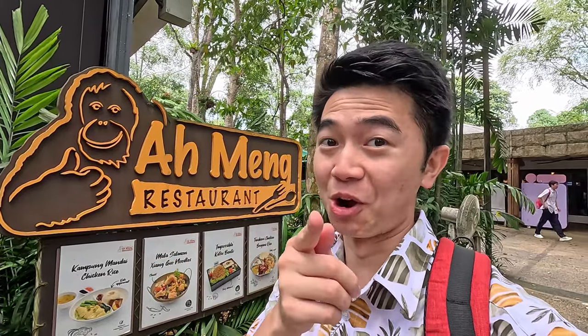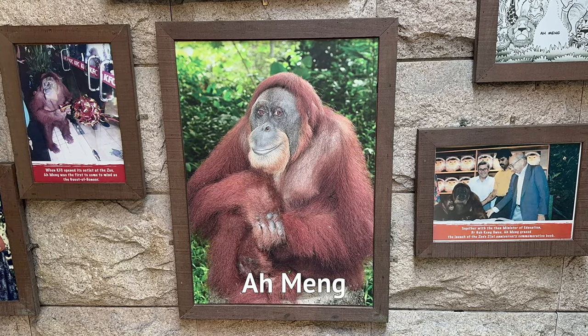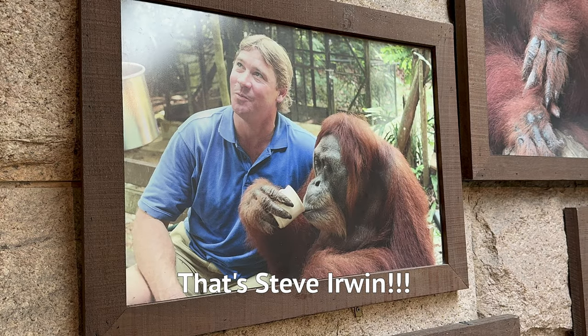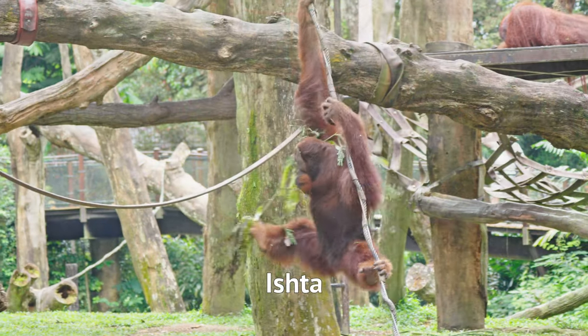If you thought that Aming is the owner or the chef of the restaurant, you're wrong. Aming is the zoo's late orangutan. She was so loved for being so friendly. When she passed in 2008, 4,000 people turned up to her funeral. One of Aming's grandchildren, Ishta, is over there.